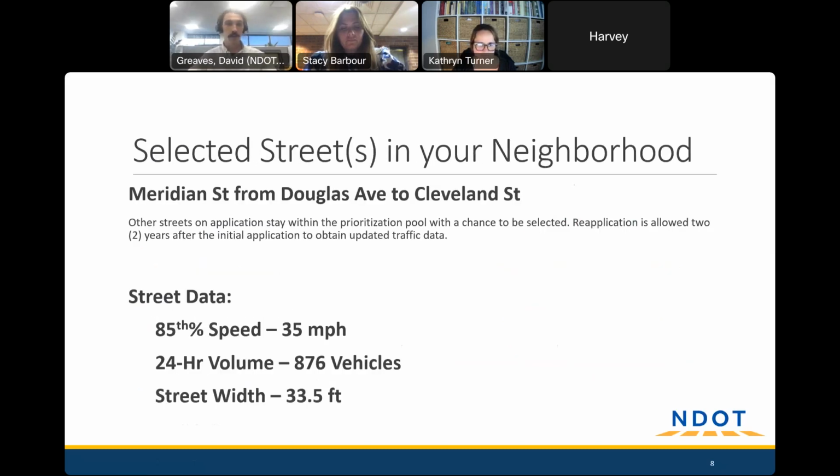Some data about Meridian specifically. We measured an 85th percentile speed of 35 miles an hour. So if I understand correctly, that's speeding by about 10 miles an hour. It's not quite the average, but it is a statistic that is intended to capture the upper end of the normal driver.